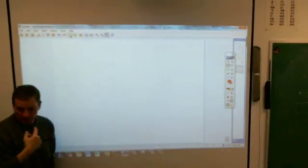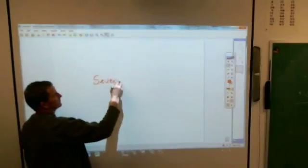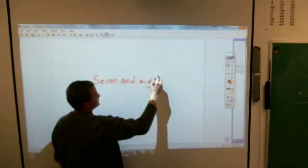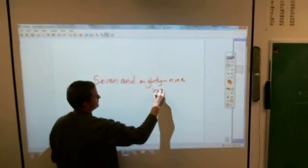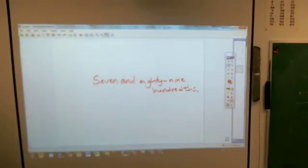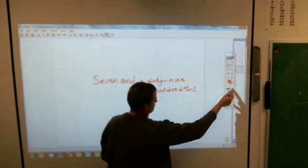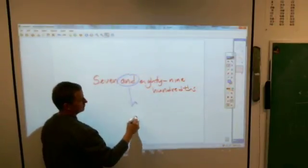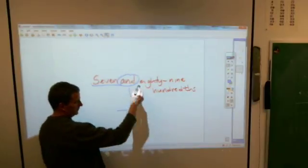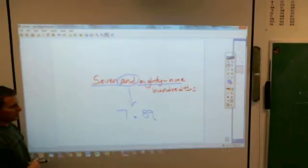Now, we also probably need to be able to go from words to actually writing this out. So write this down. 7 and 89 hundredths. Seven and 89 hundredths. I would suppose the best way to think about this is look for that decimal point. You know the word "and" is the decimal. In front of the decimal you have a 7. Behind the decimal, you have to be a little careful here, you have an 89. Is that right, or do I need to put a 0 in front of that, or what is it?